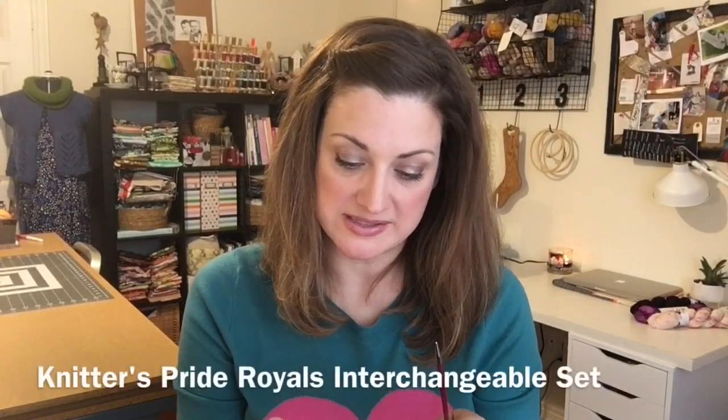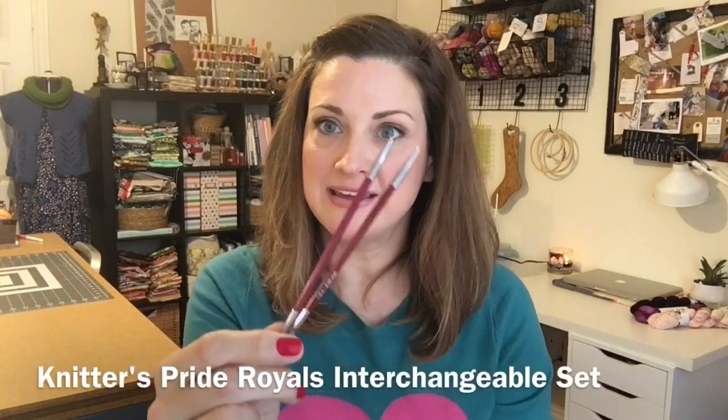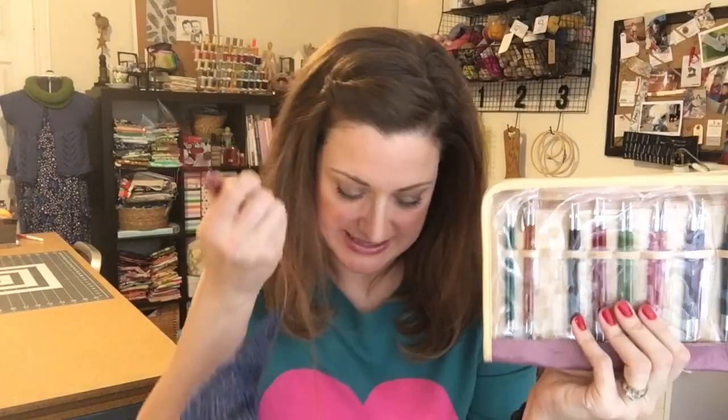And the needles that I'm using for this, I didn't mention actually. They are the Knitter's Pride Royale needles. This is a US 6 or 4 millimeter. I'm really liking these. I was really lucky and was sent this really beautiful set from Knitter's Pride. It's the beautiful case that has the Paris on it, and I love interchangeable sets, and this one is really, really nice. I like that it's super compact, so I think this is a great one that if you had a bit of a vacation or a trip, you could just take this with you and not worry about it.